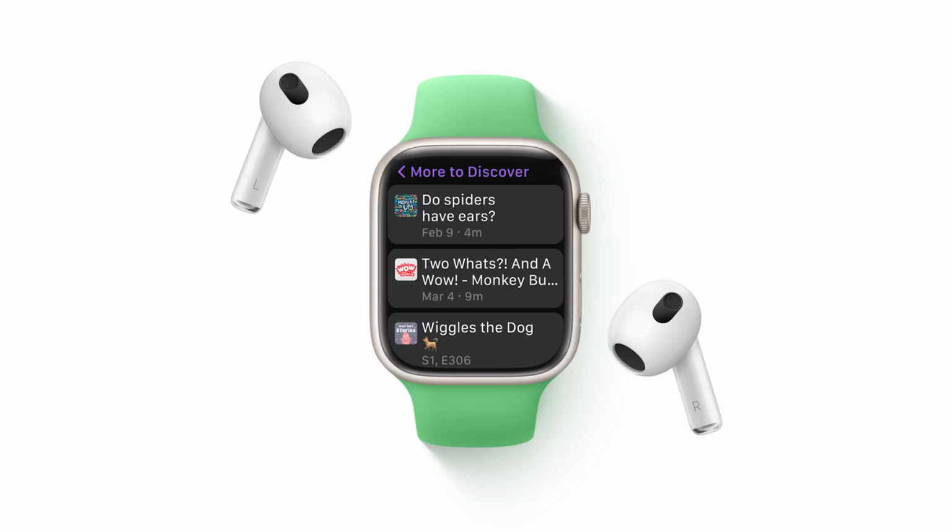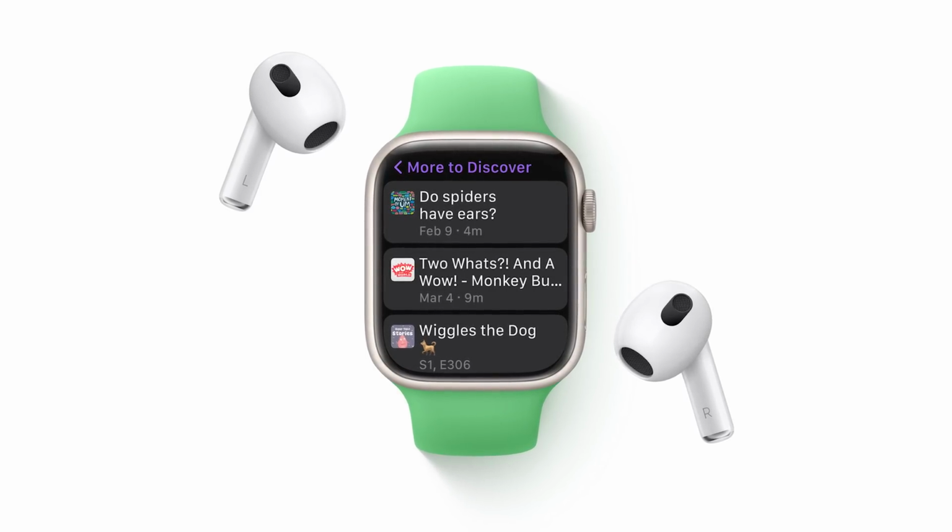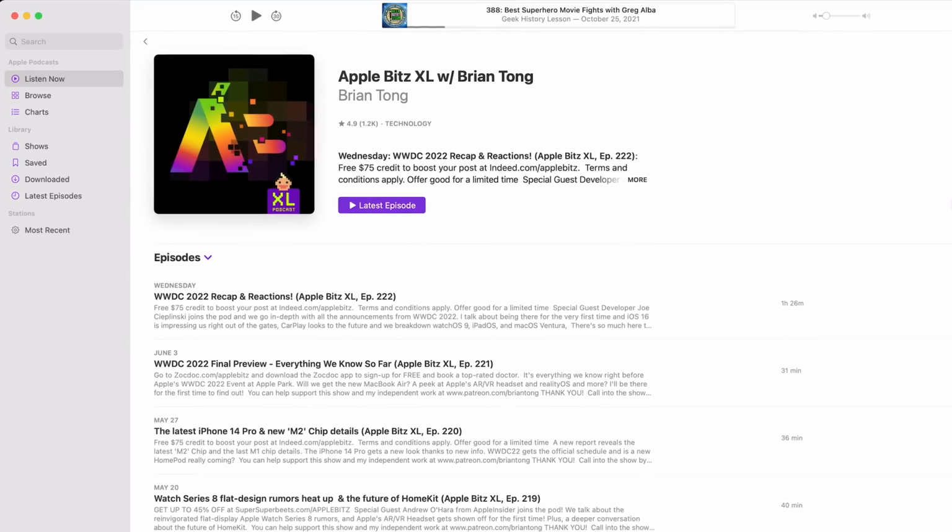And then the podcast app will now have a search function. I've been waiting for this for years. I even used other apps for a while. It didn't before, so you can search and now add podcasts directly from the watch. There's also gonna be suggestions of what you might like and then more to discover. So I think that this is a great opportunity to check out the Apple Bits XL audio podcast on your watch.